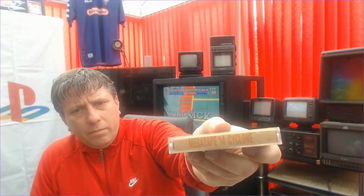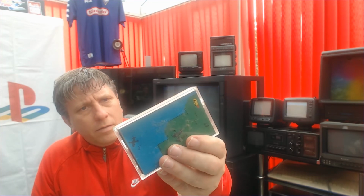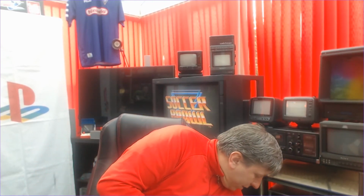Another one of the unusual mega tape things. Cyclone from Vortex, it says on the tape. Finally, a couple of hit squads, IK Plus and Miami Vice. And that is the end of the Spectrum.